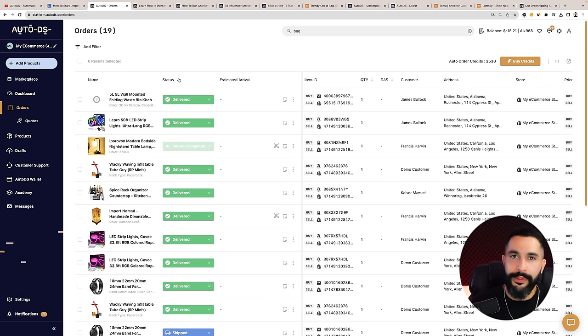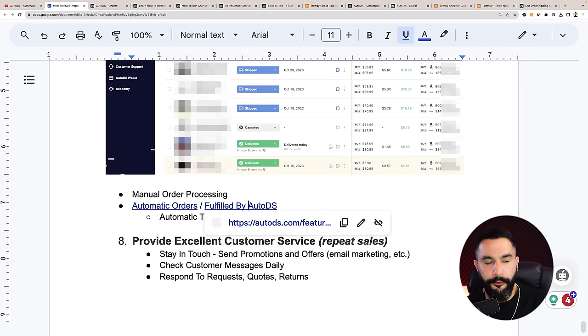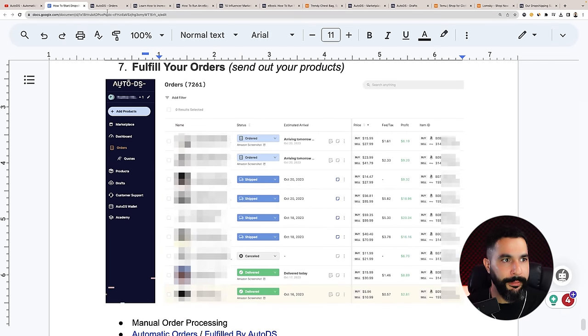So as soon as an order comes in, it'll get processed and sent out to your customer with automatic tracking number updates. Of course, all of this information is being shared with you. You can just click on Automatic Orders or Fulfilled by AutoDS and learn more about that. All of the links, of course, are inside the cheat sheet. But this is what it's going to look like.